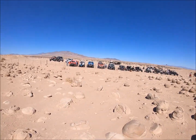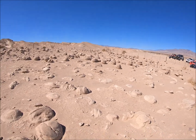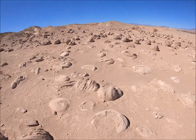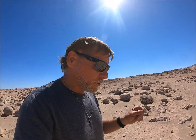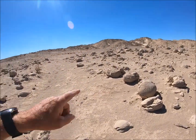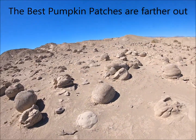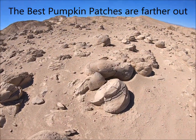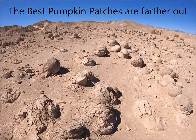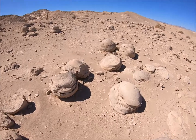This is a popular place, huh? All these things started from a seed or a piece of sand and then grew into these. And they're even beyond this protected area, all the way out in there. This is a really cool natural phenomenon.